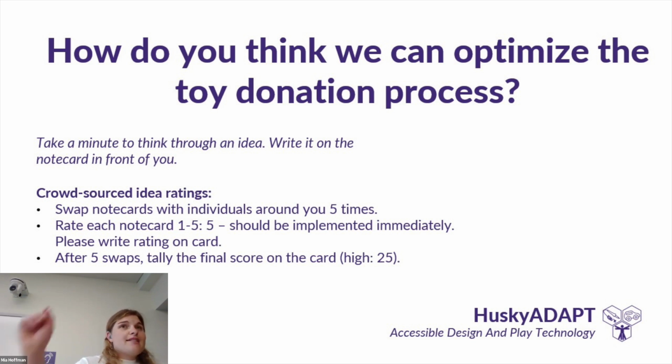So after you've done 5 swaps, go ahead and tally up on the card the 5 numbers that are there. Raise your hand once you've tallied up 5 numbers.